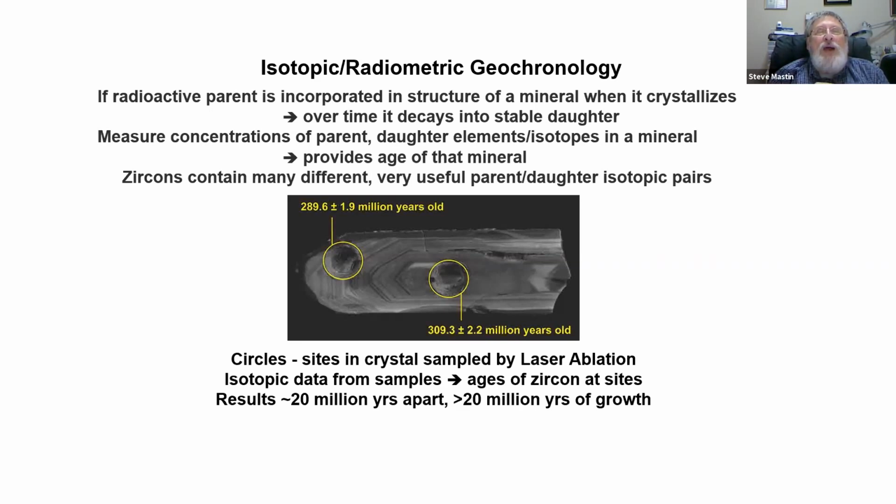Anyhow, if you have a radioactive parent atom and it's incorporated in the structure of a mineral when it crystallizes, over time it decays into a stable daughter isotope. If you can measure the concentration of the parent and the daughter in that mineral, and you know what's called the half-life of the parent, how long it takes for the parent radioactivity to decrease by a factor of 2. And that's a constant for any parent because it's a nuclear process we're talking about. So the environment of the atom involved, the chemistry of the atom involved, none of that affects that radioactive decay process. And so the important thing is that zircons contain many, many different useful parent-daughter isotopic pairs.